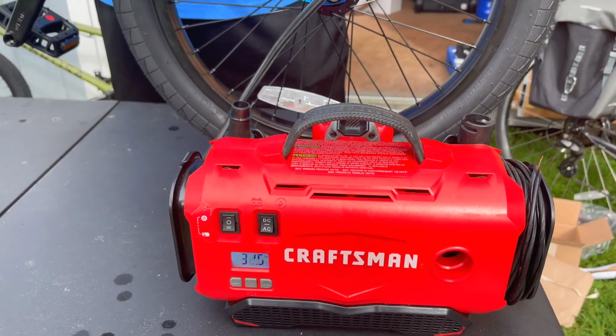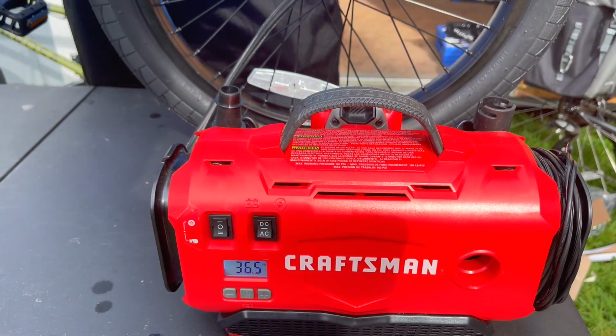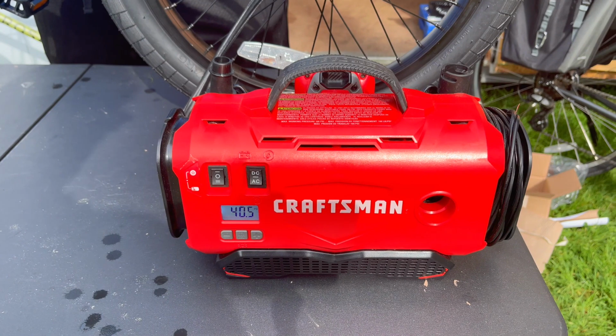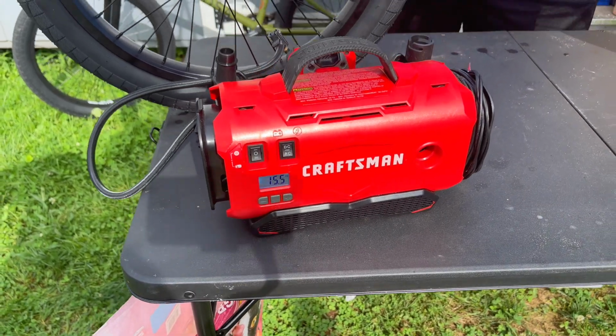Love my Craftsman pump. Battery operated, DC or AC. Alright, now the front tire.